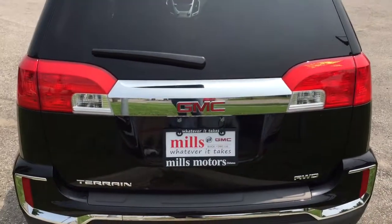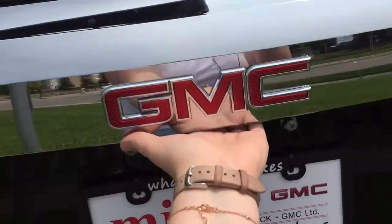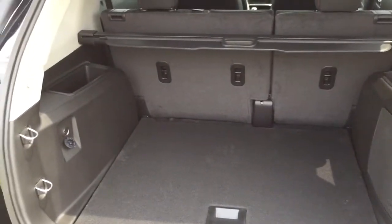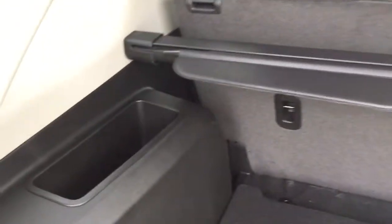So I'm going to open up this trunk now. To do so, there's a button located just underneath this GMC handle here. You want to press on that, pull upwards, and the trunk will open nice and smoothly. You have lots of storage space back here. You can increase the amount of storage space you have by folding that second row of seating forward, which I'll show you how to do in just a second.